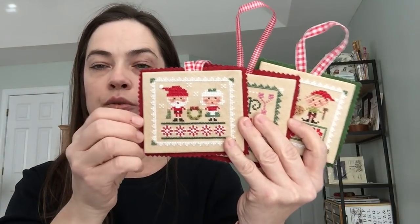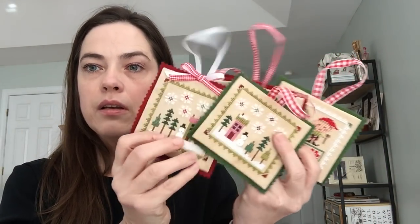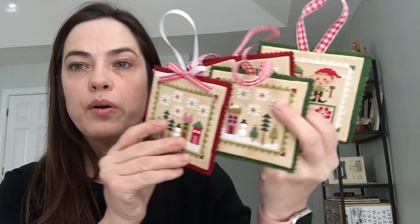I don't have my Prairie Schooler one that I finished. I gave that to my stepmom for Christmas, my stepmom and dad. So I loved stitching these. I had so much fun. They're on the 28 count Tea and Coffee Dyed Monaco. And so I just put one ribbon on this one. I may add ribbons later, or bows. They all have ribbons. I may add bows later. But anyway, those were so much fun.